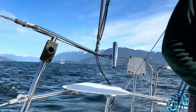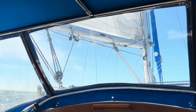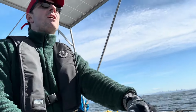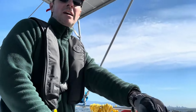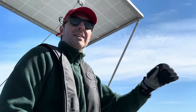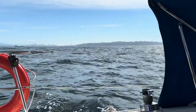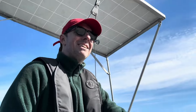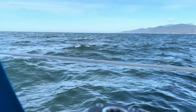15 knots of wind. We have our main out and we're going like five knots. We sheet it out. We're actually sailing pretty hard on the wind, but because it's so windy, we have our main sheeted out as if we were sailing downwind almost. Trying to get as little speed as possible. Holy cow! We're gonna try to keep the boat at 4 to 5 knots. We don't wanna go overpowered.